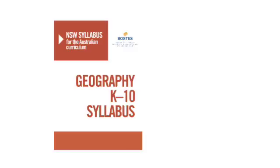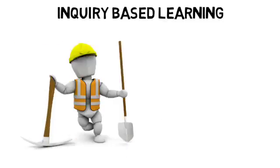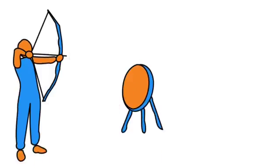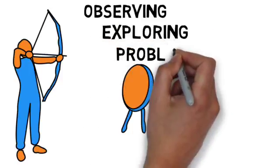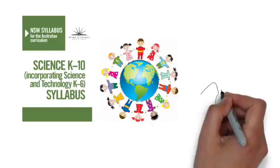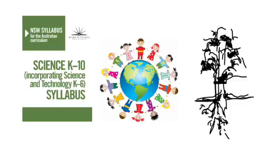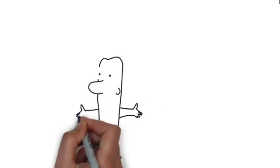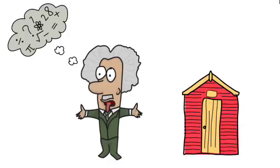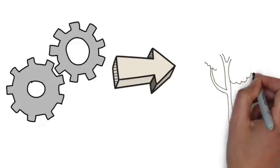As with the geography syllabus, the science and technology K-10 syllabus also employs an inquiry-based approach to learning and supports students to develop their understanding of the world through asking critical questions, hands-on activities, as well as observing, exploring and problem solving. The Science and Technology syllabus also seeks to assist students become informed, active global citizens who view the injustices of the world and environmental problems through the lens of scientific evidence and recognise the distinct ways that science is seeking to find answers and solutions to the problems about the natural world, locally, nationally and globally, including developing technology that will lead to a more sustainable future.